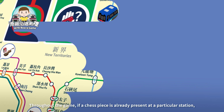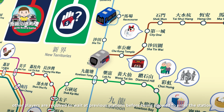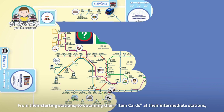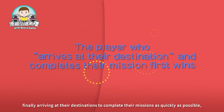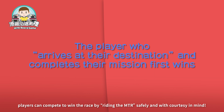Throughout the game, if a chess piece is already present at a particular station, other players are required to wait at previous stations before being allowed to enter the station. From their starting stations to obtaining their item cards at their intermediate stations, and finally arriving at the destinations to complete their missions as quickly as possible, players can compete to win the race by riding the MTR safely and with courtesy in mind.